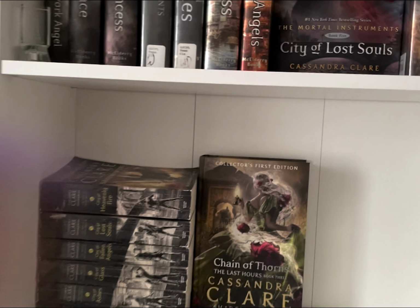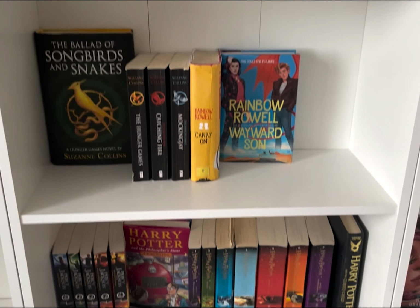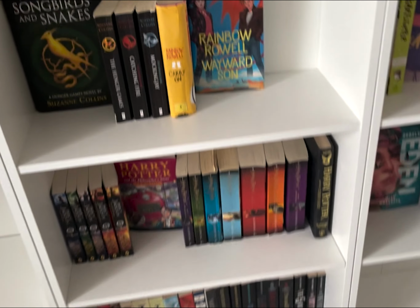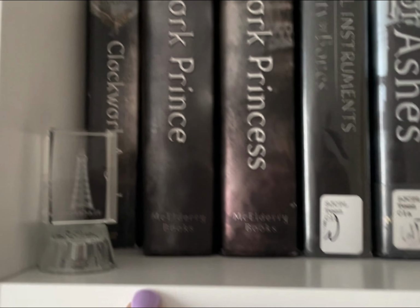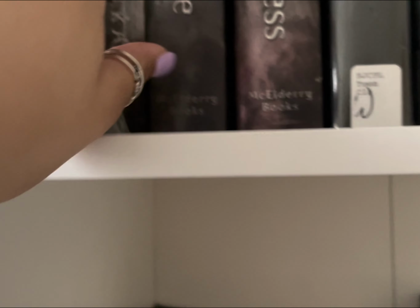This is the only shelf where there is absolutely no empty space, and that's my fantasy shelf. As you can see, every single space is covered except for over there, but other than that, every single shelf is basically filled up. So starting here, I've got obviously my Shadowhunter Universe books. I also have this little knickknack that my boyfriend got me from Blackpool when he went. It's really cool. I really like it.